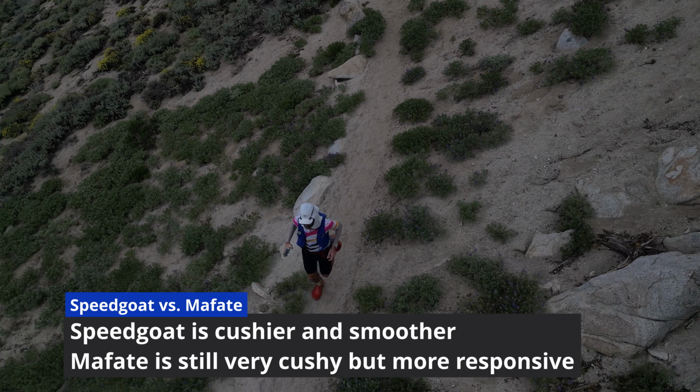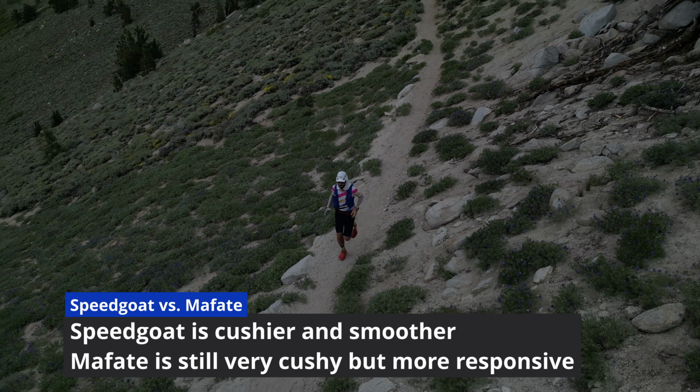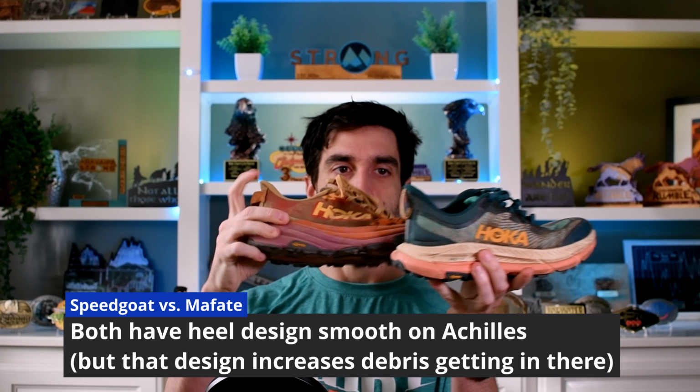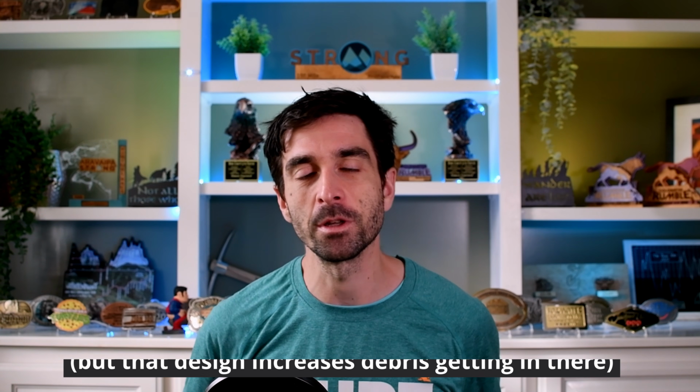One of the things that is pretty important with these shoes, they both have a lot of cushioning on them, but the Speedgoat is a little bit more cushy, whereas the Mafate is a little bit more responsive. So when it comes to performance, the Mafate might be a little bit better, and this one will feel a little bit smoother. Another thing that is pretty important is that on the heel you have this little thingy that will help with Achilles pain.